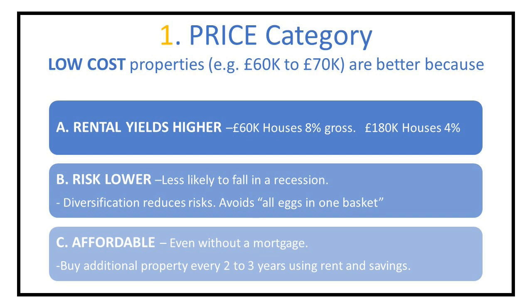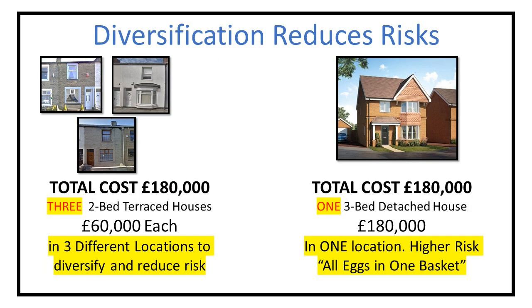everyone is cost cutting. Also, lower cost properties would allow investors with higher budgets to buy multiple low cost properties, and these could be purchased in different areas, and this will also reduce risks due to the diversification. Thus all the eggs are not in one basket.